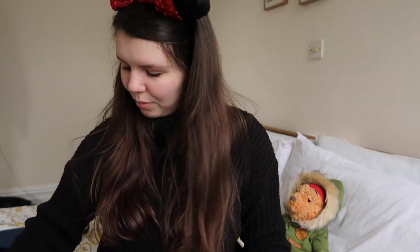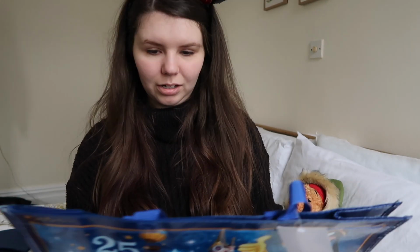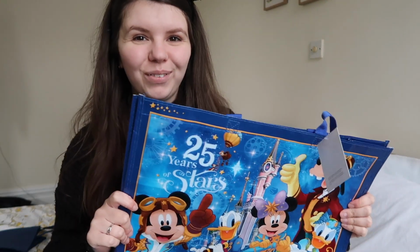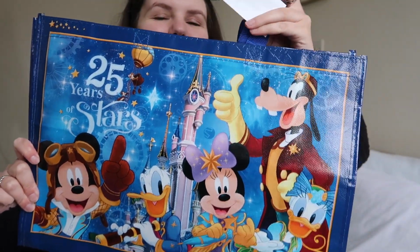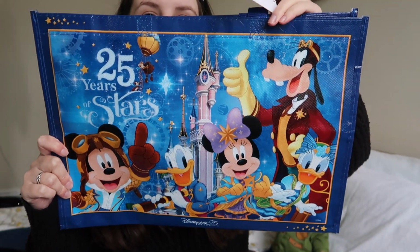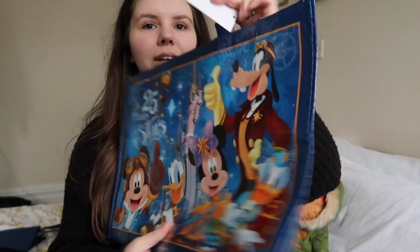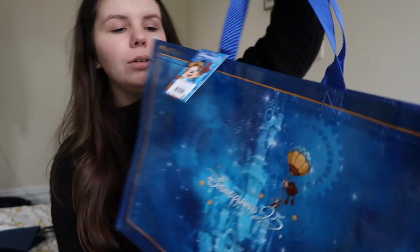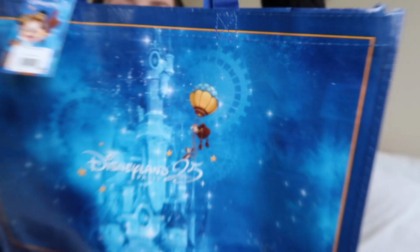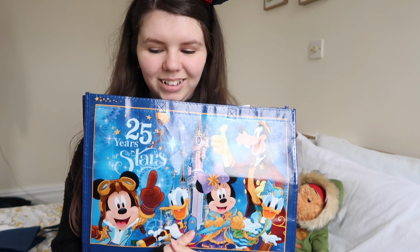And then we also have a Disneyland Paris one. This one is so nice, and I haven't used it ever because I just don't want to ruin it or scratch it, because I love it. It's the 25th anniversary one. So it's just got them all in their special costumes with the castle, and 25 years and all of that. And then it's got this really beautiful picture on the other side, which is awesome, and it's got Chip and Dale in a little hot air balloon. But yeah, I really like this one as well, but again, I would never use it because I'm too scared.